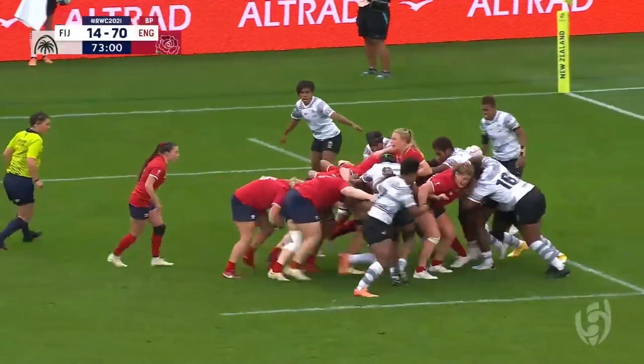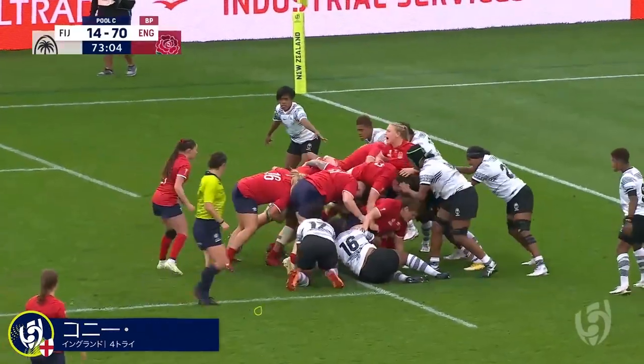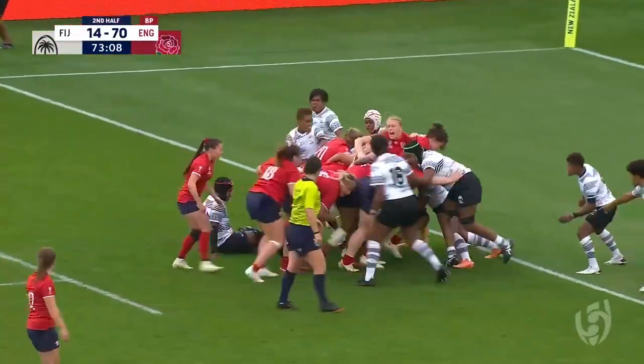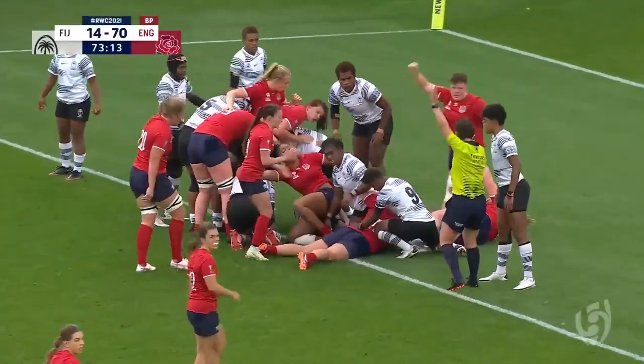Yuma used the opportunity to take meters off the defense. Now they're on the five, now they're on the four. Now the three, Powell. Just short. Now she gets down, another try.